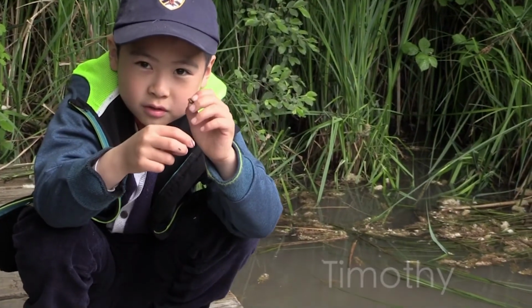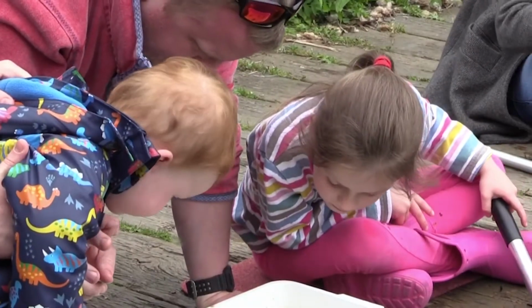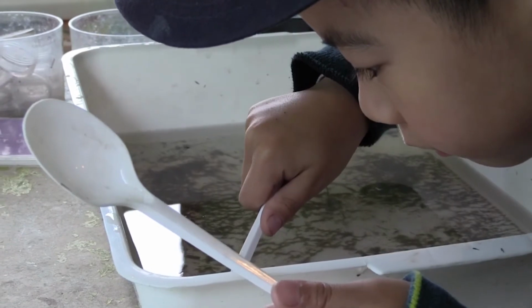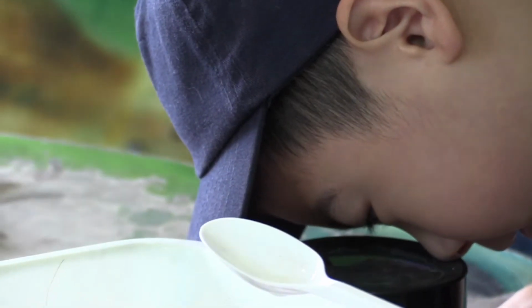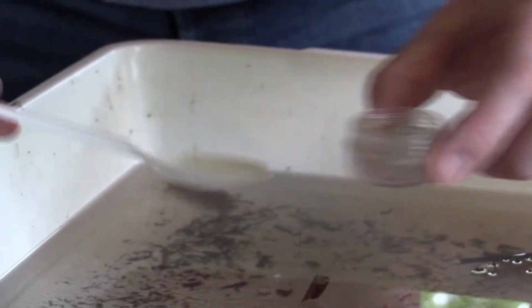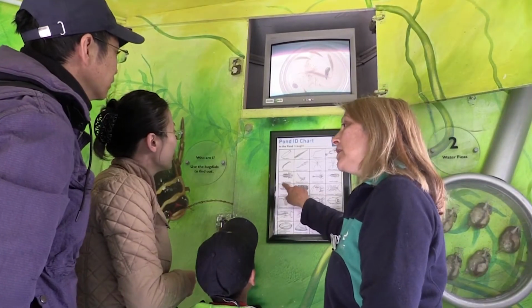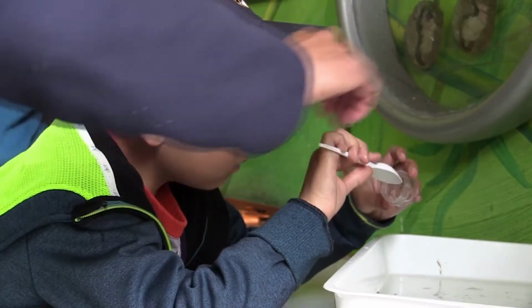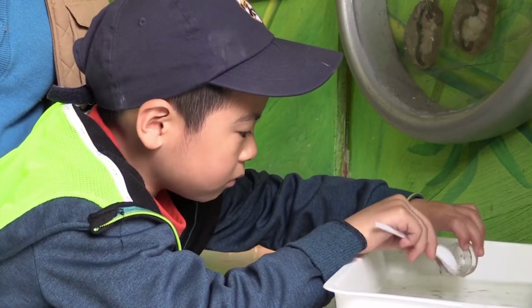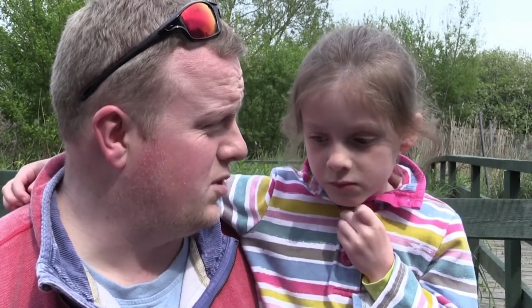Tiny snail. A bit big. Midge larva. And a lesser water boatman.